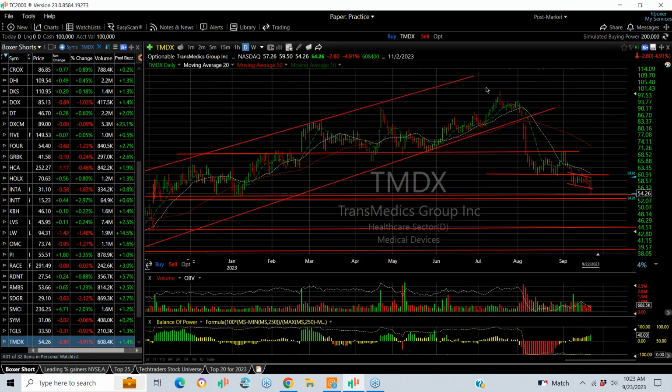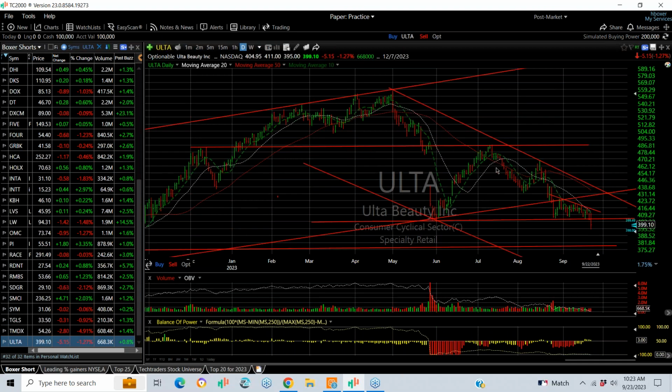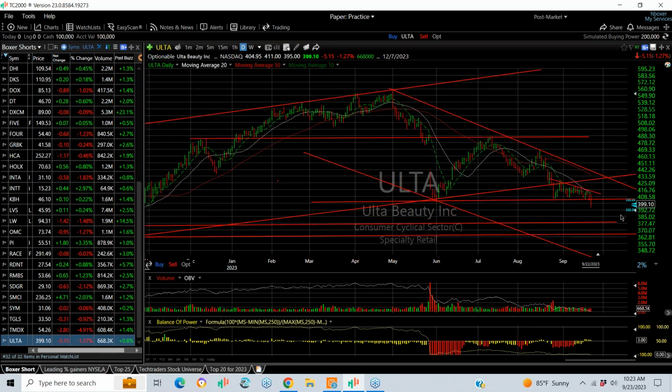TMDX also broke, came down, failed at resistance, formed the bear flag, and dropped hard. Next target, 45. Alta, a brand new tech trader swing short. I gave it to you, I think, on Thursday at about 409 or something. Closed at 399, down 5 points on Friday, and looking like it can go much lower. My next target is 380, 365 and then 345. That's a look at it.